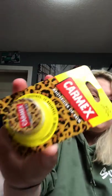I got the Long Lasting Relief for Dry Chapped Lips. So it's the Carmex Moisturising Lip Balm. It soothes, it relieves, and it moisturises. So, $2.15, and that was on offer. I also got the Revolution Baking Finish Luxury Baking Powder. So, yeah, £5 for this.